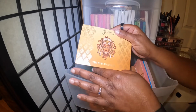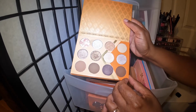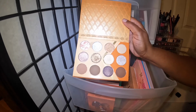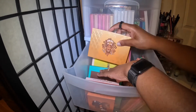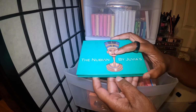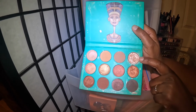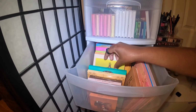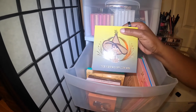All right, the next palette we have is Nubian Earth, which is a beautiful neutral palette. I really like it. And I really like that the shimmers go from light to dark, as well as the matte. So very, very pretty. The one who started it all is the Nubian by Juvia's. This one fell, so I had to put this color here back together, but it's still a good palette. Sometimes I think about replacing it because it goes on sale very often on Ulta.